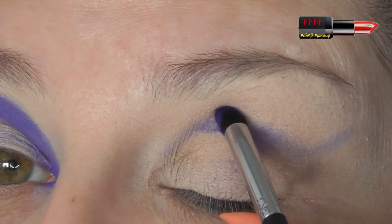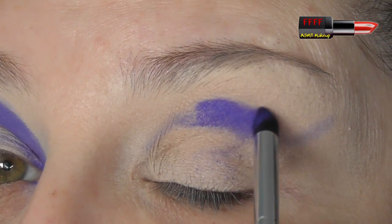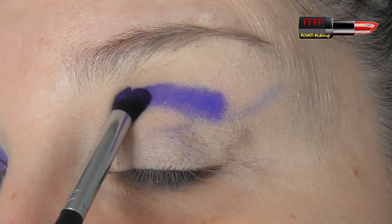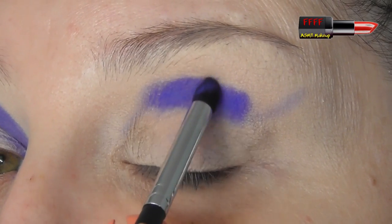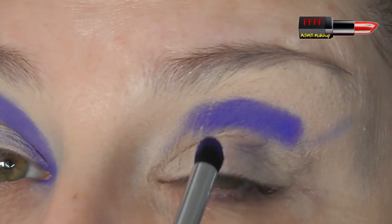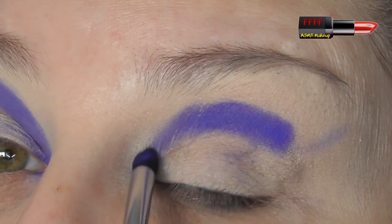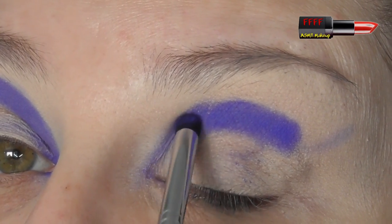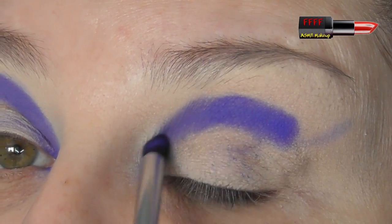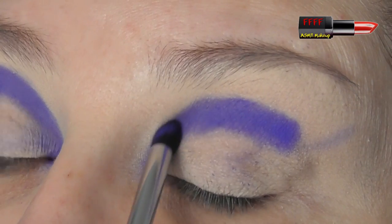Now this eye, I can actually close my eye to show you, which might make it a little bit easier to see the process. So I'm just tapping this on, following that line that I've made, lifting my eyebrows up to stretch my skin out as much as possible. Now you can see there I'm having trouble with this creasing, but I'll show you how I deal with that in just a minute. I'm just going to gently drag this bit down here, because with that creasing I am going to have to deal with it in a slightly different way.